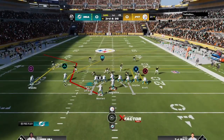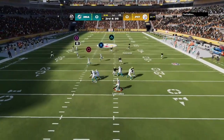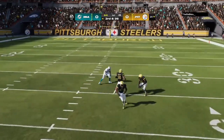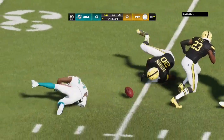So now after the sack, Tua and the Dolphins staring at a 3rd and long. Going to the air. Tagovailoa. He'll let this go deep for Waddle. And this will be incomplete. They think they can take a few home run shots against this defense. They tried it there on the opening drive.